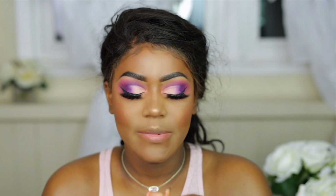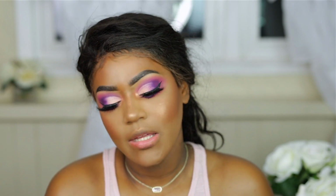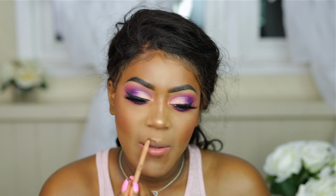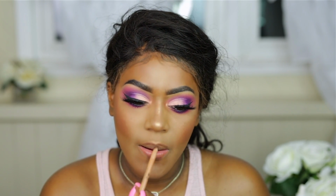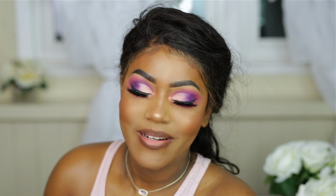Okay. Found my lip liner. This is from Makeup Her and it is in the color Limitless Brown. I need to go to bed, clearly.